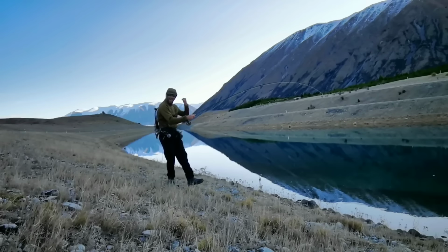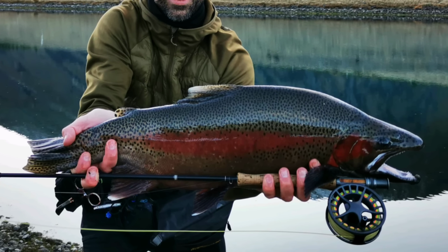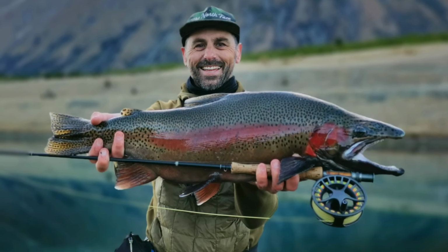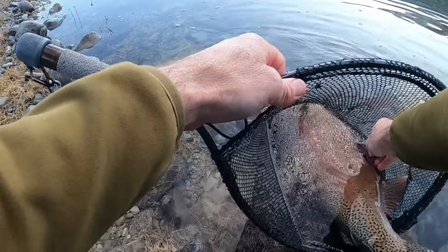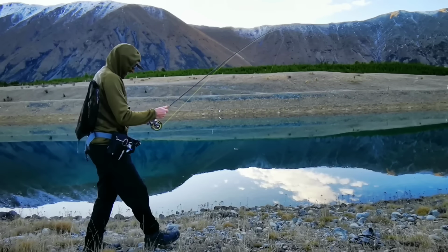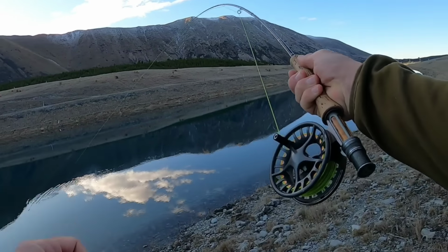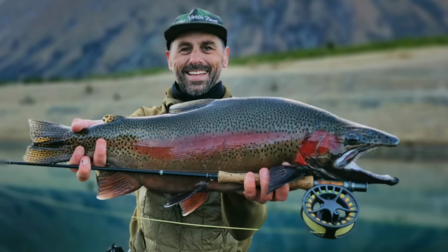Solid fish. Thanks to my wife for encouraging me and letting us stay here, and totally worth it. Look at that fish. Big spawning jack. I was worried that I'd foul hooked it, but no. It was hungry and it just gobbled that herring copper, and it took about half an hour at least to land. It did the job. Mission accomplished. Yes.